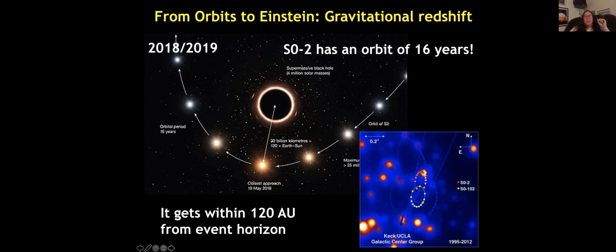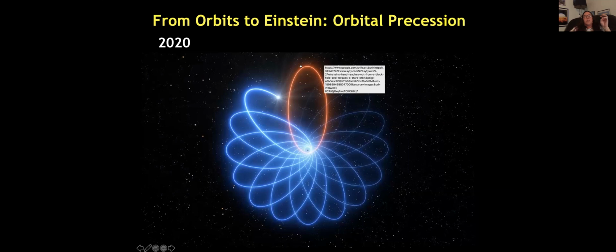Now, even more recently, we've noticed that there wasn't really a good figure for this in the papers, but another prediction of GR, what happened? Did I crash? What happened? Oh, I don't know what happened.